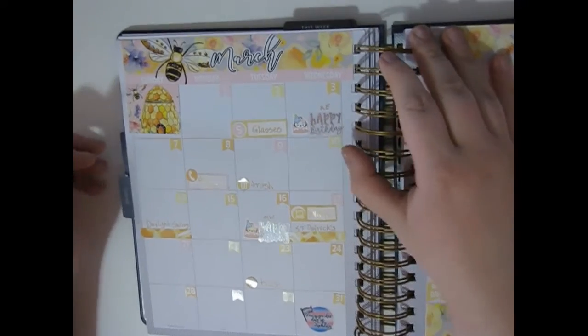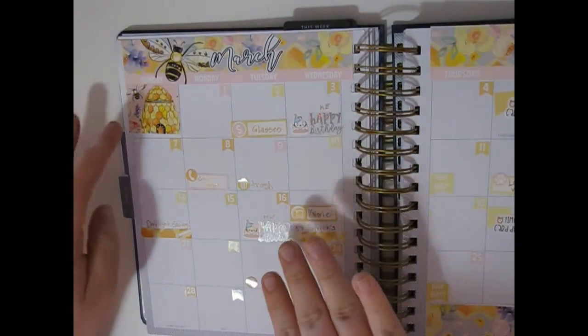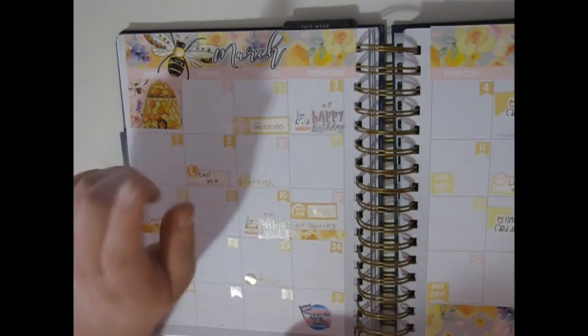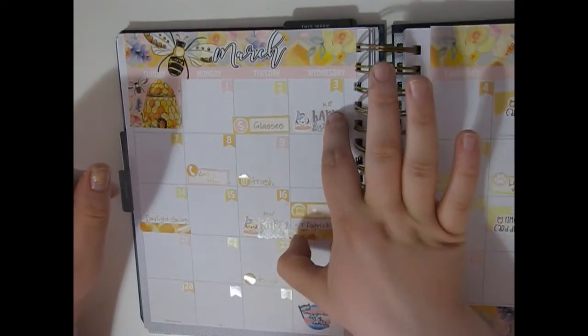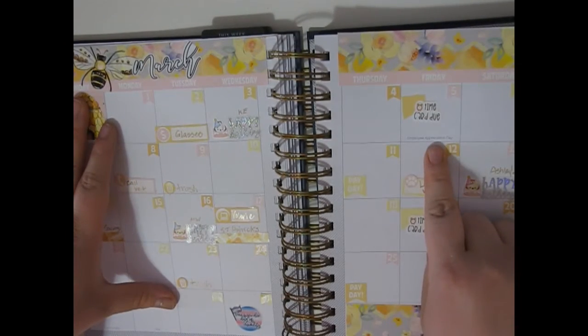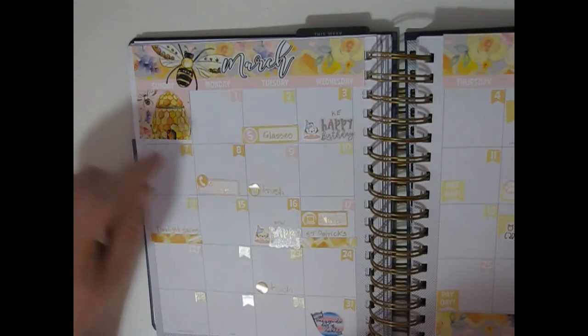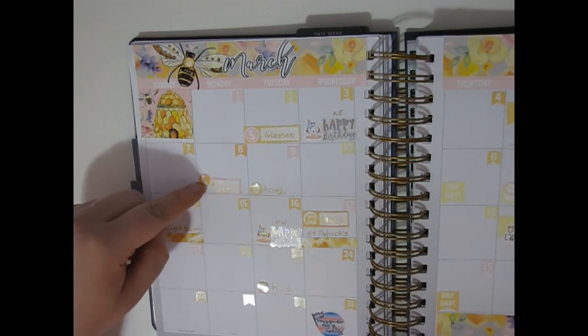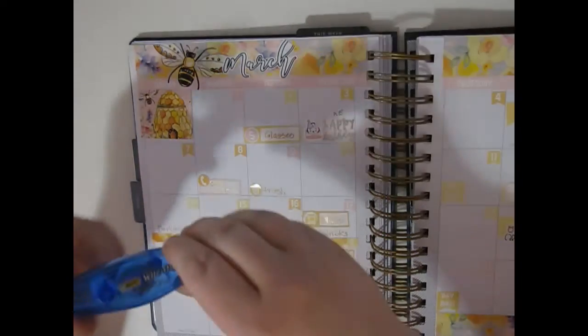On this side, which shows Sunday through Wednesday, this is the week so far. I had to get glasses. I had a child's birthday. I only put their initials if it's their birthday in my planner because I upload this. Friday was time card. Put in trash. I have to call the vet, or my mom does, but I want to keep track of my dog even though he doesn't live with me currently.